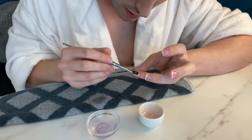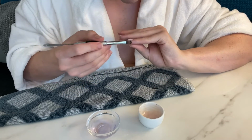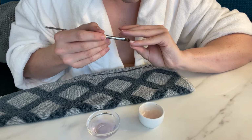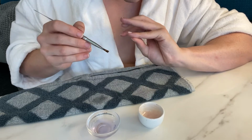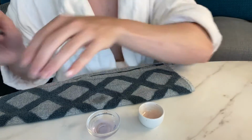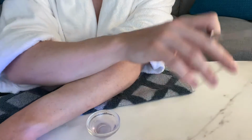I'm so glad I added that little bit of extra PolyGel. Otherwise this would have been quite unmanageable. Oh, life is tough, isn't it? Okay, I'm fairly happy with that one. I'm just going to quickly set it. This is my LED lamp.